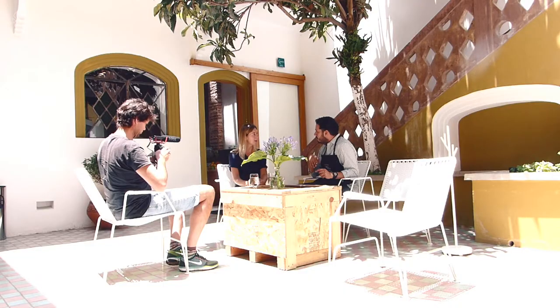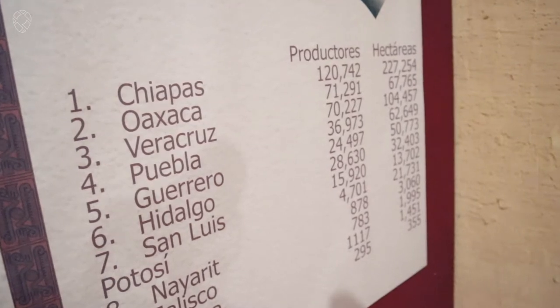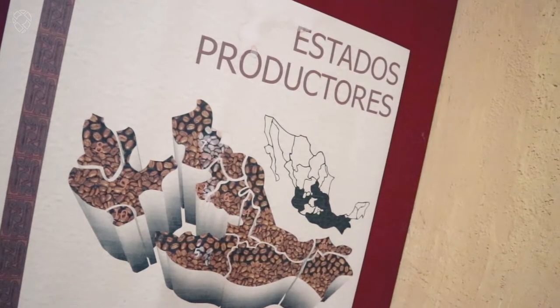We have 180,000 farmers here. Well, we're lucky to have quality in many places, but usually in Chiapas, also Oaxaca, Veracruz, these are the three states with the higher volume of production, but also the most awarded coffees come from these states.